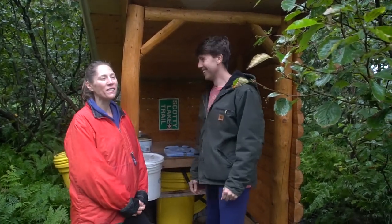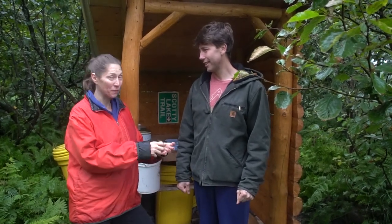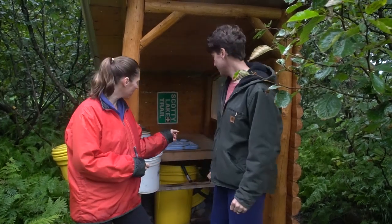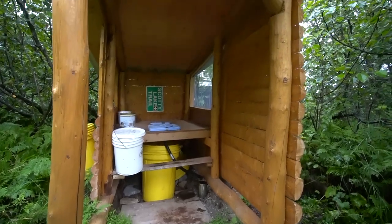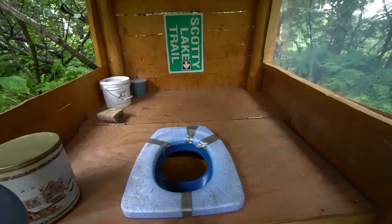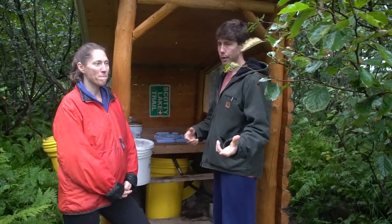Yeah, the old outhouse the dogs usually used to get into, and it would leak. It was just disgusting. So now we've got our separating toilet seat. Yeah, we've got a urine separating toilet seat. So that's awesome. Yeah, this is the shit bucket, which we empty periodically.